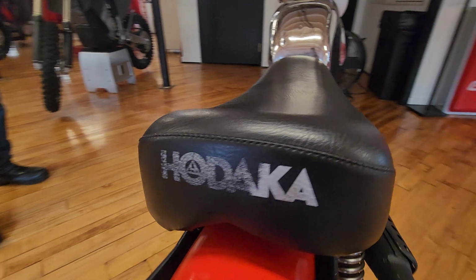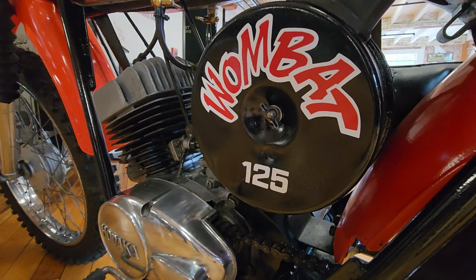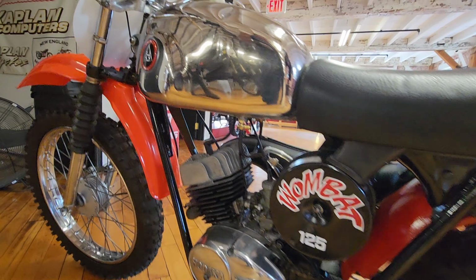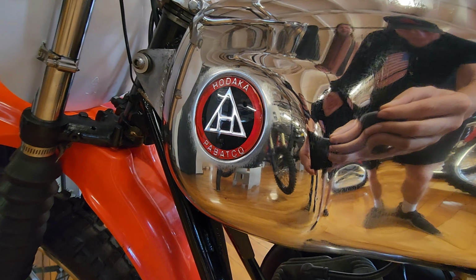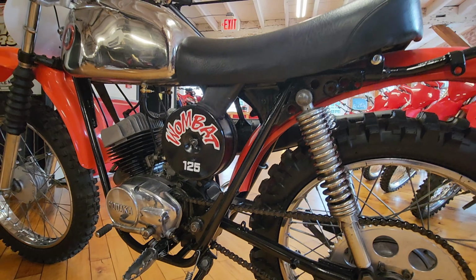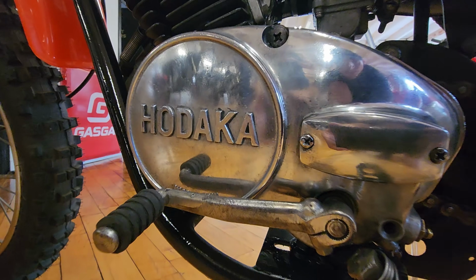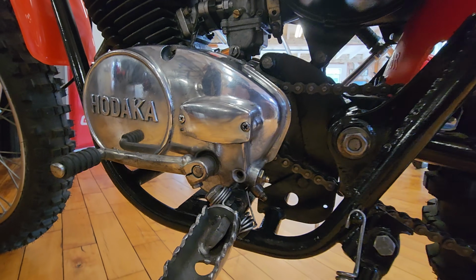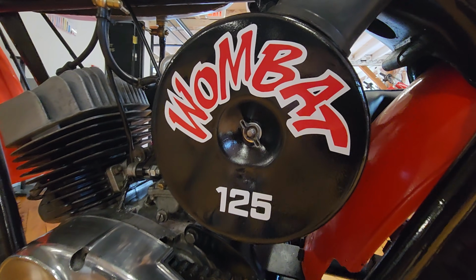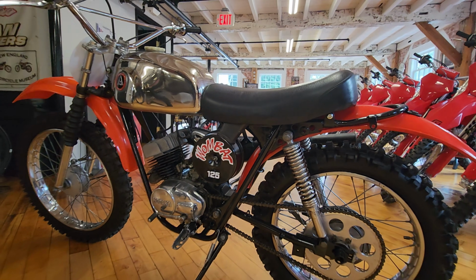These were very competitive. In fact, the Wizard and I were talking about it this morning. The 125 expert class was actually won by a '74 Combat Wombat 125 in 1975. So, you know, trumping even some of the Elsinores. So properly set up, they were great race bikes. This one here is the last year of the Wombat 125, and it is original matching numbers.